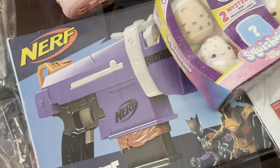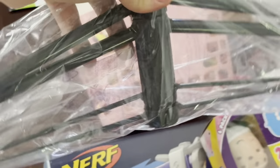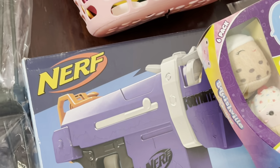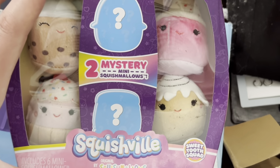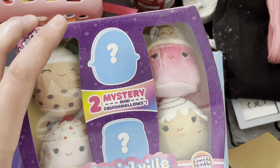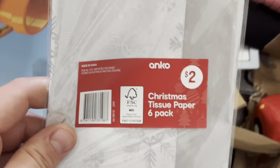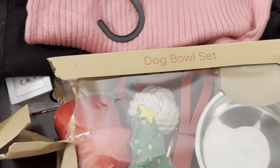All right guys, so now we have a Nerf gun. I found the bottom of the Christmas tree as is going out, so that's actually perfect. I think it's the same one. We've got a little pack of mystery squishmallows, which is different. Some Christmas tissue paper. We have a Christmas pack for the dogs.